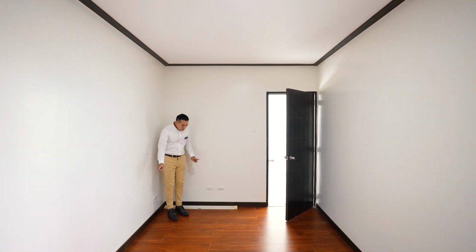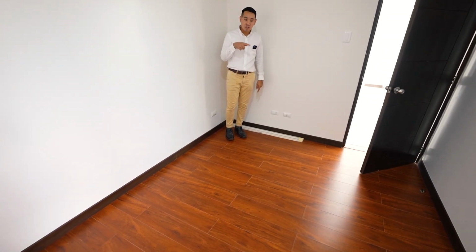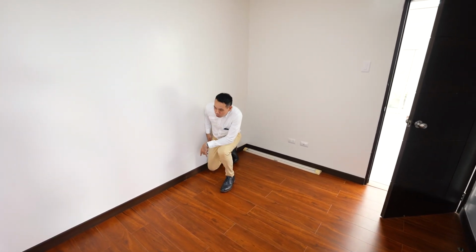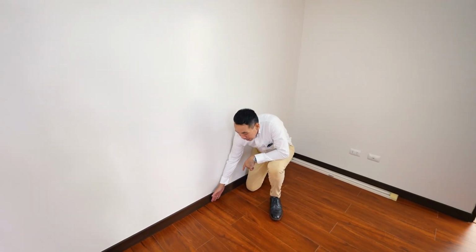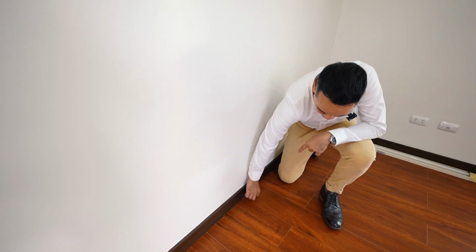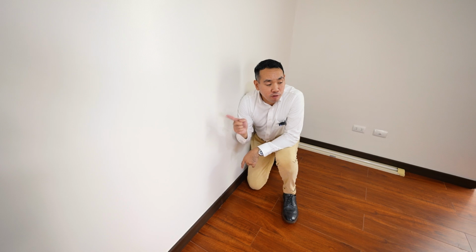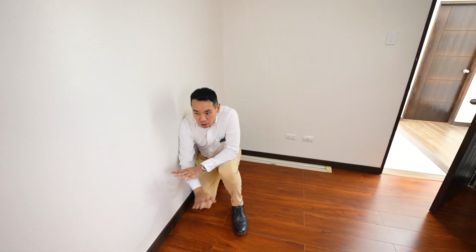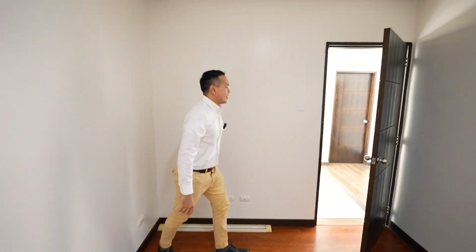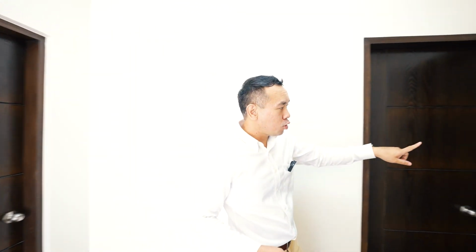And what I noticed is, this is one tip if you're looking at houses for sale. Tignan nyo kung gaano kapulido yung pagkakalapat ng flooring dun sa baseboard. Kasi sometimes pag nakikita nyo ang lalaki ng gap dyan, tas nag-roll, that's a sign of poor quality. But for this particular property, kita nyo magandang-maganda yung pagka-layout. So from there, that's the first room.